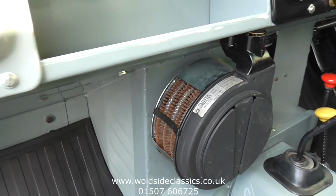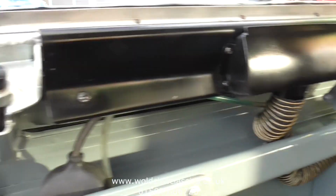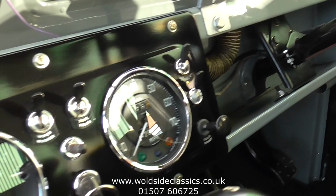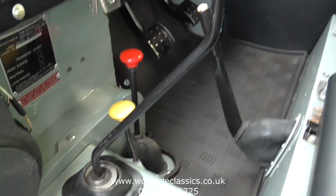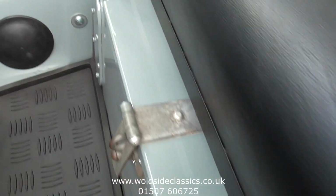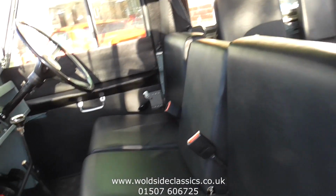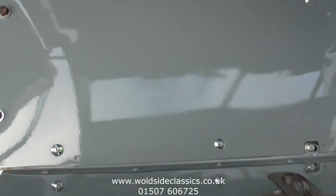You'll notice a Smith's heater there. Twin wiper motors, the black dashboard, all fully restored and gleaming. The floor shines the same as it does on the outside. Everything has been attended to on this vehicle. If we take the rubber Land Rover mat out, you'll see underneath there the same shiny mid-grey paintwork.